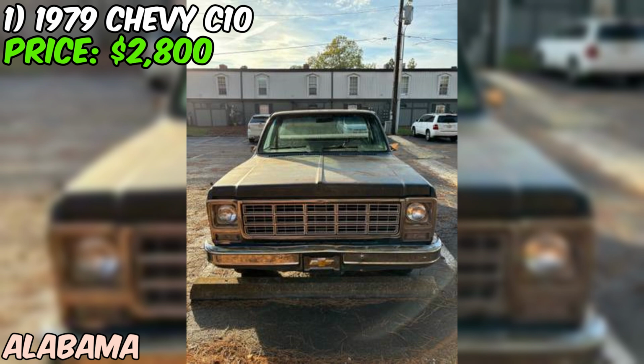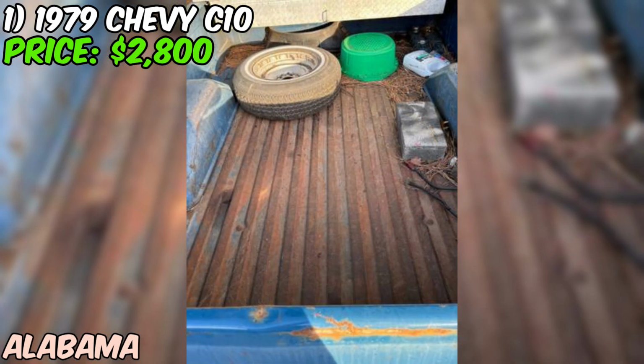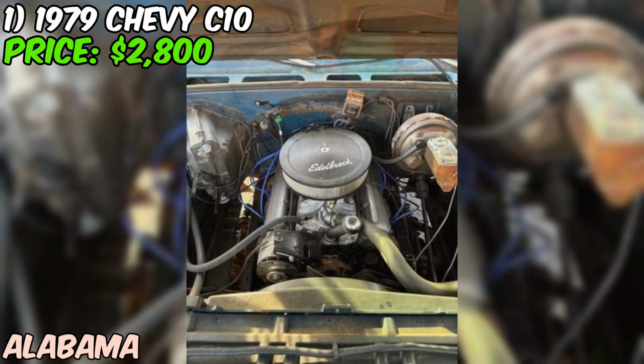The driver's side has some pinholes, small rust spots, and the hood is bent from previously frozen hood springs. However, the seller has done quite a bit of work, including new Hooker headers, fresh 2.25 inch exhaust, new engine seals, and various electrical components. The doors have been refreshed with new rubber seals and hardware too.